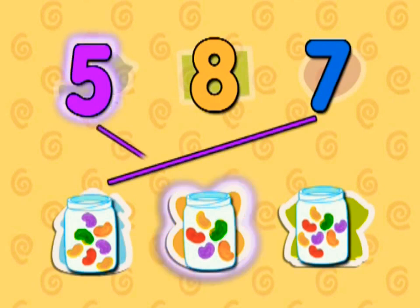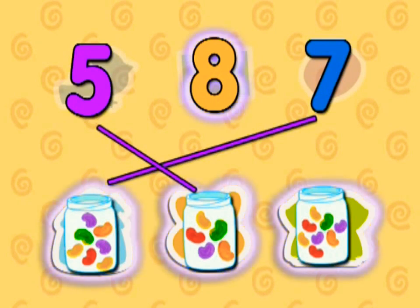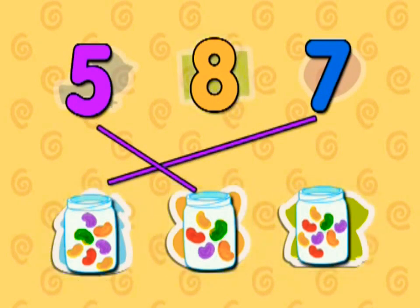There are 5 jelly beans in this jar. Match the number 8 to the jar with 8 jelly beans.